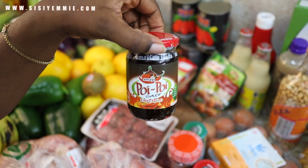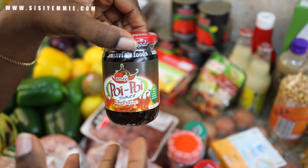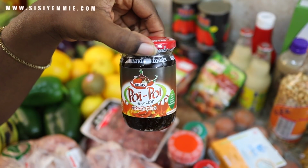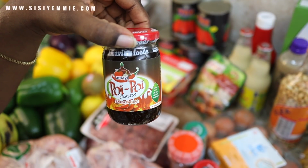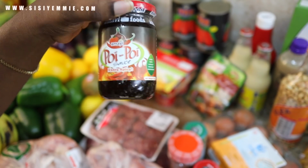And then we have our poi poi sauce. If you don't know, poi poi sauce is what they call shito sauce. Sometimes my husband likes to put it on chicken, rice. He just likes to put it on different things. So this one is for him.